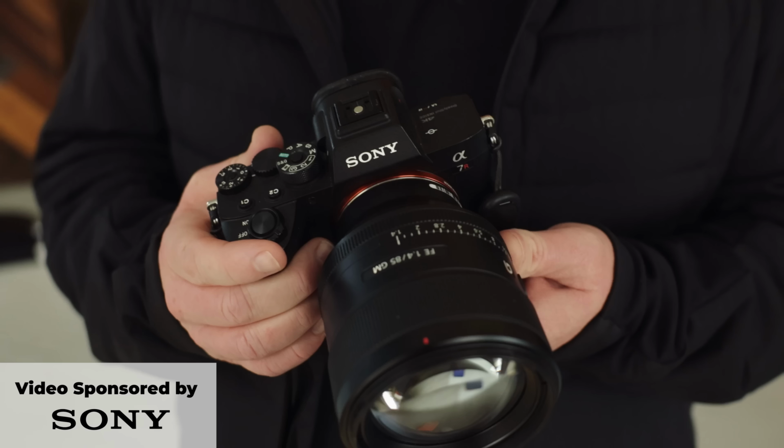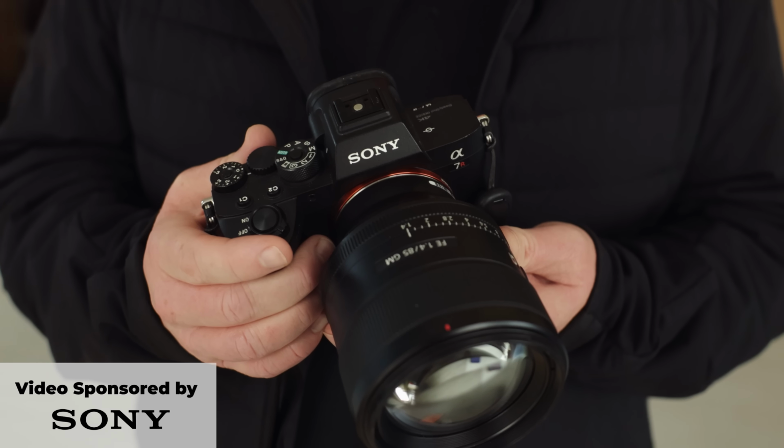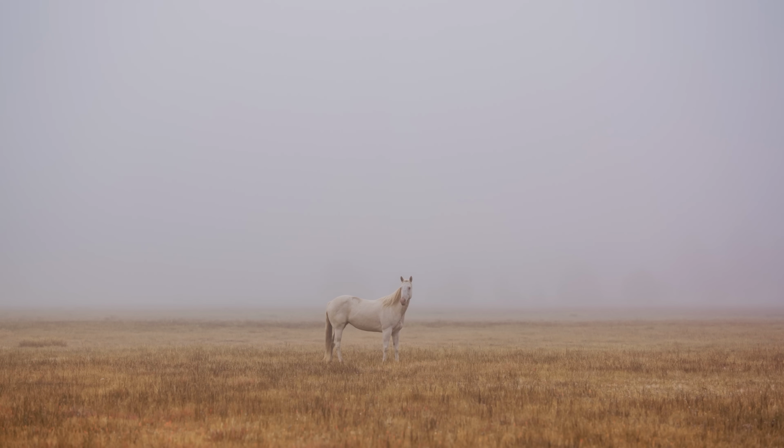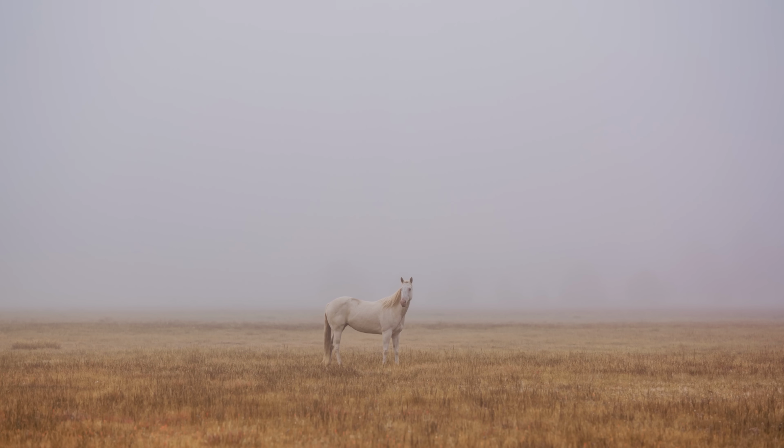I have been shooting Sony cameras as they've kind of been coming out over the years, and the specific camera that we're going to be using within this video is the Sony Alpha 7R4. I took this picture of a horse with it. Thanks for looking at my horse.